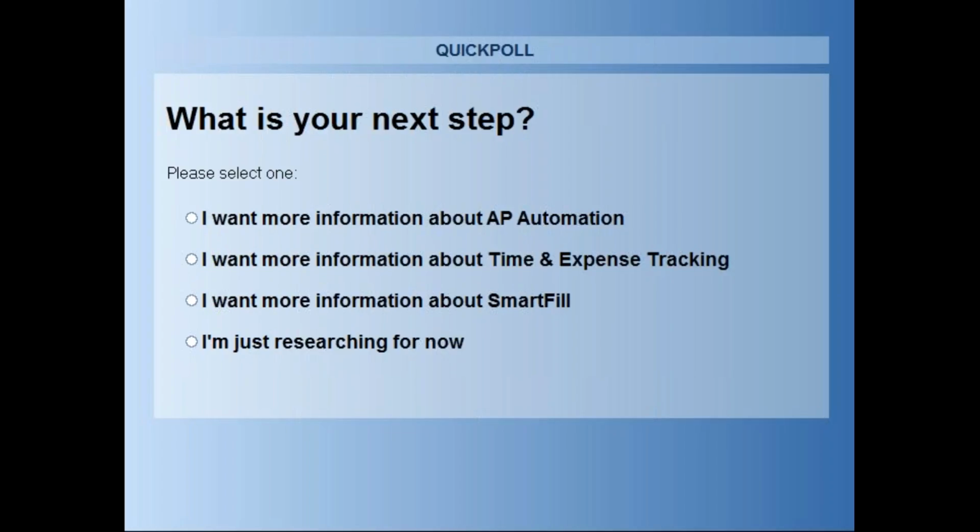I do have one to get us started. Can each of you talk about implementation for your solution, how that process works?